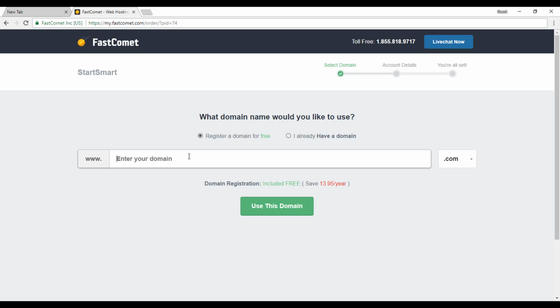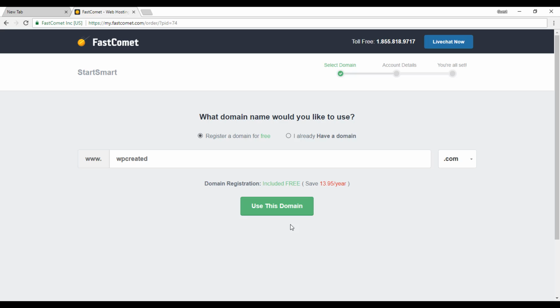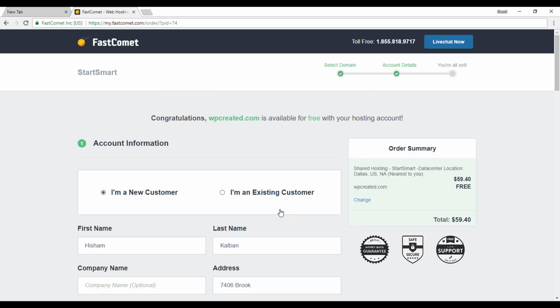So for me, I'm creating a website for another one of my websites called WP Created, and here you can choose whether you want .com, .net, .org, and all this other fun stuff. I'll just stick to .com, and once you click on use domain name, it will check if that domain name is available, because there's only one person who can have a specific domain name. Otherwise, if multiple people have the same domain name, how would you know where that domain name will take you to? So yeah, it's going to be locked just like a phone number. Only one person can have a specific phone number.